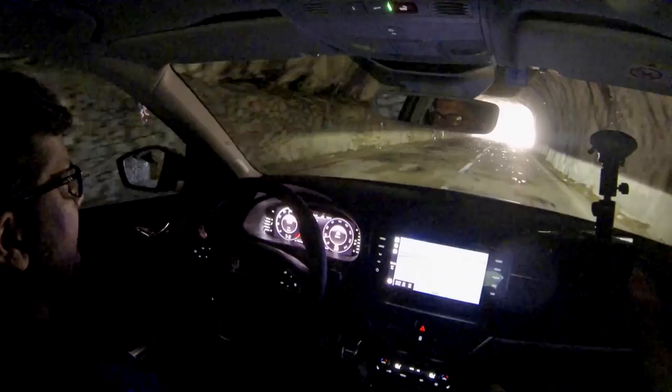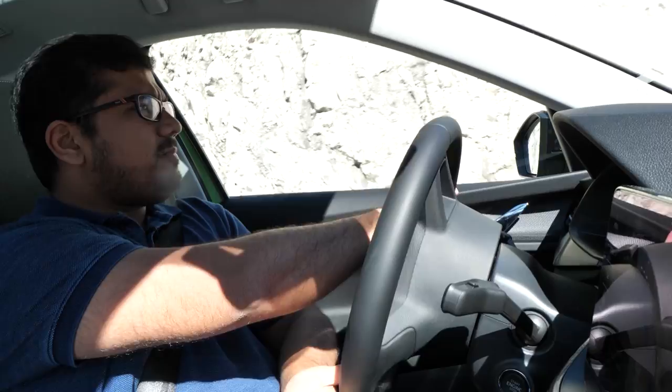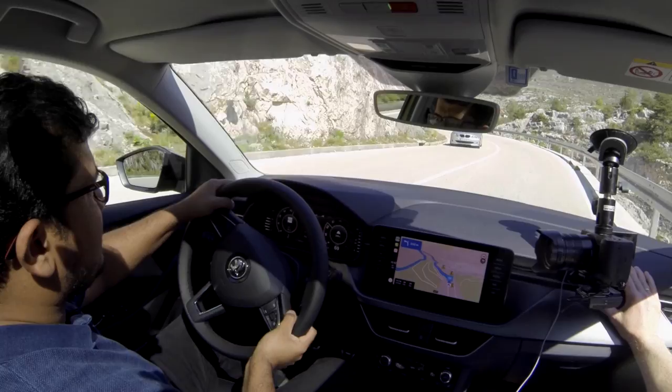This three-cylinder 1.0 TSI does lurch a little bit at 2000 RPM when the turbo really kicks in, and it's a big shove. It does kind of lurch if you're on full throttle, if you have your foot down. Something to be aware of. But you see the steering rack here, for these hairpins, there is quite a lot of steering that I'm having to do.